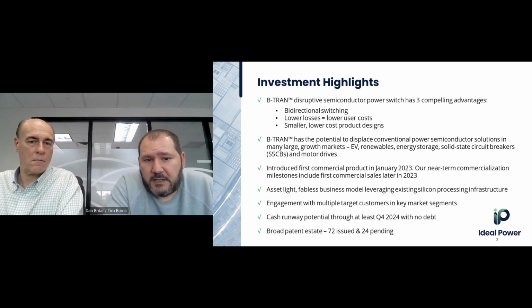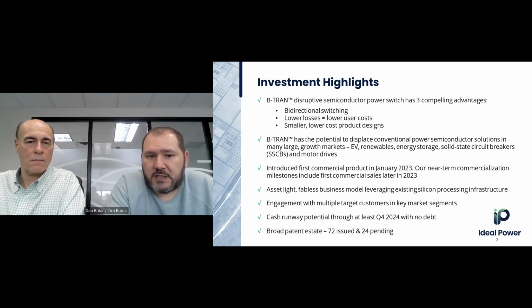Our business model is asset light. We do not own a fab, nor do we intend to own a fab. We're really leveraging the existing silicon processing infrastructure that's out there. So we have a core technical team really looking at advancing the technology, and a small front-end business development team that's engaged with some pretty significant customers for potential adoption of our B-TRAN technology.